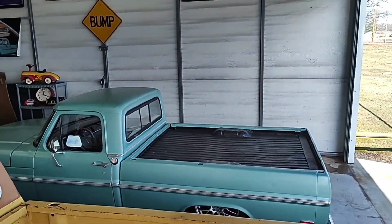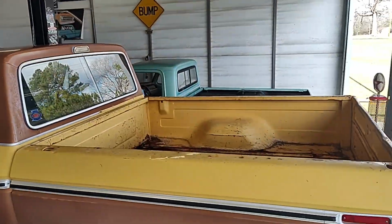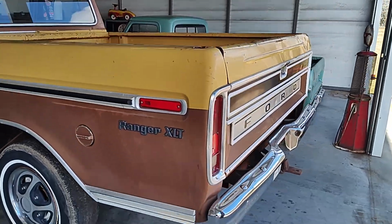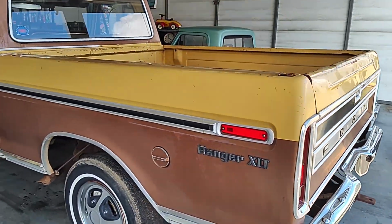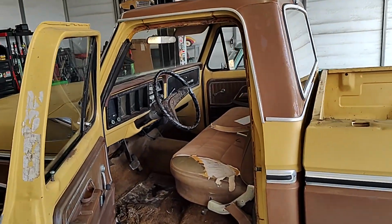I have actually even been thinking of selling Lincoln over there and keeping this one for myself. Not 100% sure. I really love Lincoln truck over there, but this one's just so badass. Love the colors. Short bed. Ranger XLT. What more could you want?